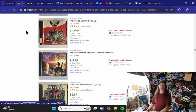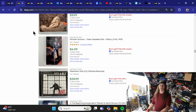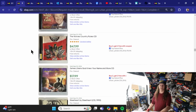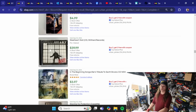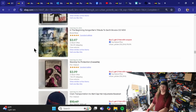We got the Wolves. This was a CD I picked up at the bins, $50. More stuff here. More VHS tapes. Steelheart. Some like this Steelheart and that one, from a lot I bought off eBay, dirt cheap. Any lot I'm buying off eBay, I'm paying under $1 a piece for. Most of them are averaging between 25 and 50 cents a piece. This one I may have paid 75 cents for, or closer to $1, just because it had several collectible CDs in it that I knew I'd make my money back on them alone.